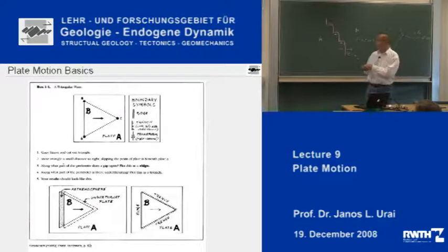Now, if the velocity of plate B would be a little bit different, then of course we must get different plate boundaries. So, if the velocity is like this, then we still have a ridge here, but we have a trench here, and on this side it is now a transform boundary. If the velocity is exactly parallel to the boundary, then you get a transform. And if the velocity is like this, then you get a trench, but only one trench, and you get two ridges.